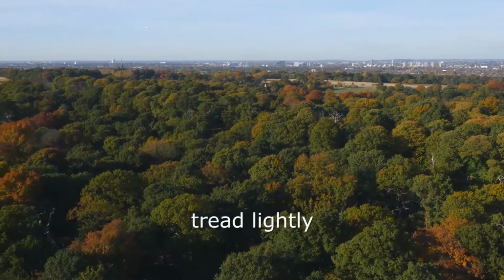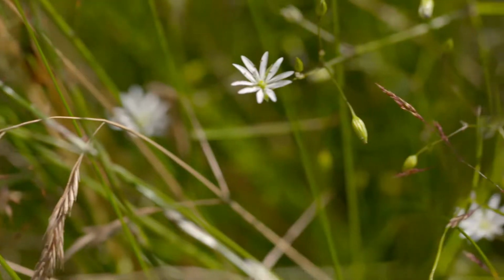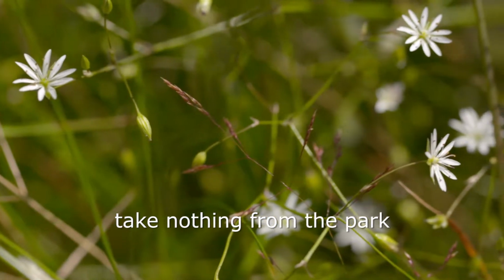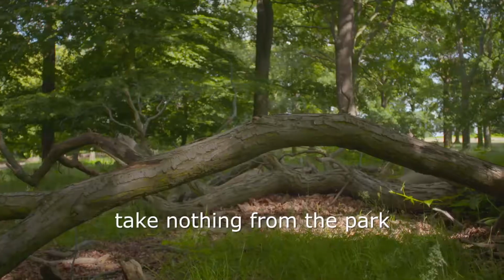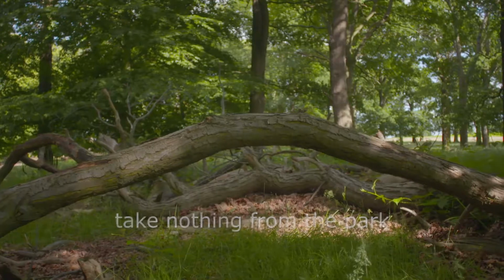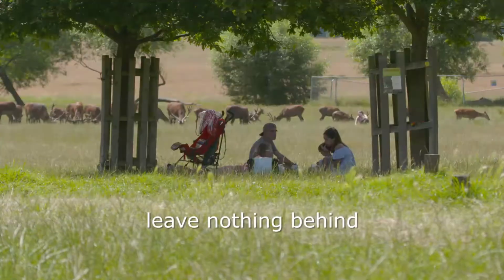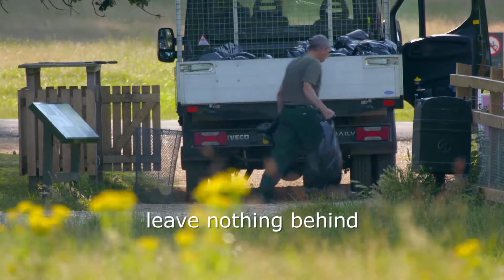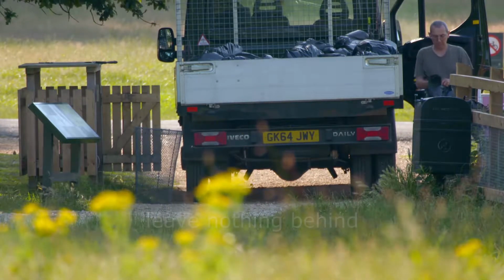There are simple things we could all do to help protect the park and its wildlife. Wildflowers, trees, nuts, acorns and fungi are all essential food sources for birds, bees and deer. Fallen wood is home to many insects. Please leave it where it is. Take home or clean up anything not naturally found in the park. Clear up after your dog. Take home your litter, or put it in the bins provided so deer don't eat it.